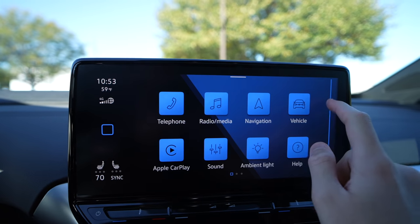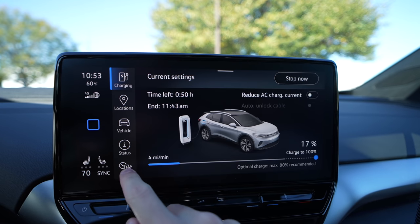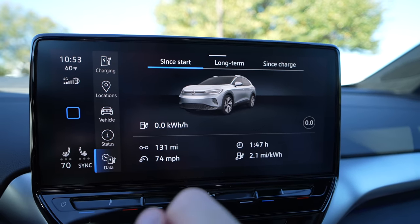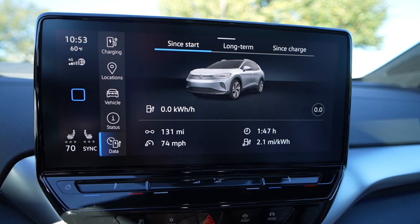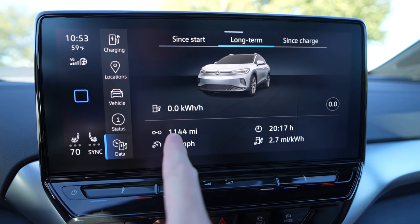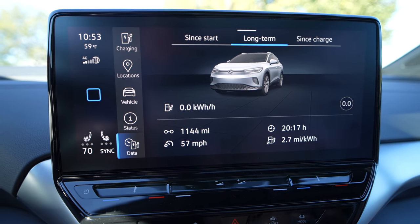And let me show you guys our efficiency. So far today we've driven 131 miles. We went from 100% down to 16% in 131 miles, 2.1 miles per kilowatt hour. And so far this trip, almost 1150 miles, 2.7 miles per kilowatt hour. I forgot to mention, it was also very windy and we had a headwind going west across Kansas, so that was certainly a factor for the poor efficiency as well. I was not going that fast. The ID.4 can only go 100 miles an hour, so you can't go that fast.